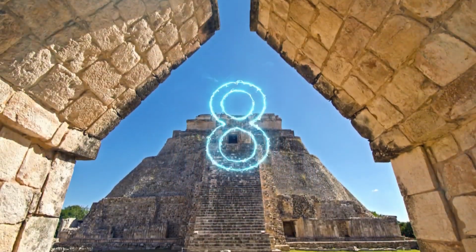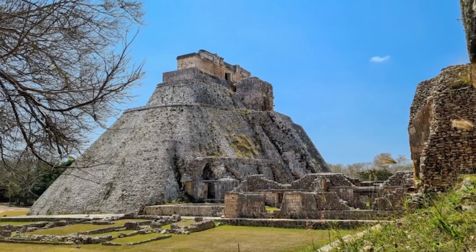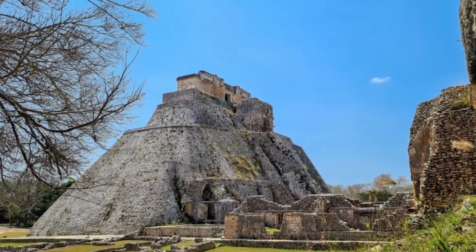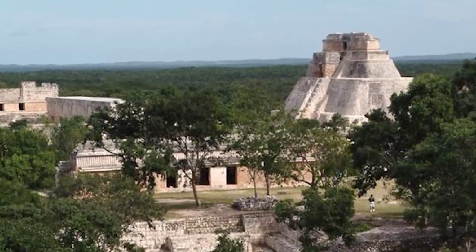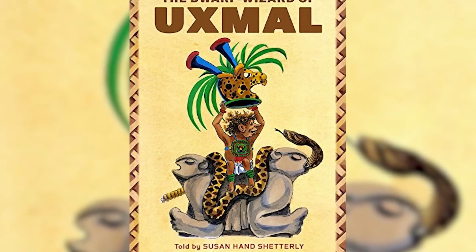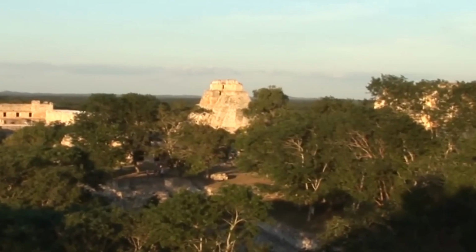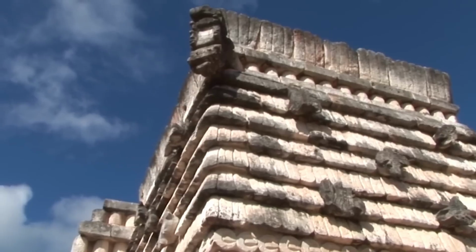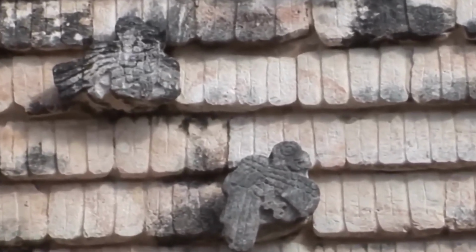Uxmal on the Yucatan Peninsula of Mexico is one of the most important cities of the Maya civilization. It's a site full of massive structures, but one of the standouts here is the Pyramid of the Magician, also called the House of the Dwarf. Legend has it that a dwarf, who hatched from an egg, built the pyramid in a single night. In reality, the pyramid was built in the 6th century, but it's still an impressive feat. Standing 115 feet tall, the pyramid is the largest building in Uxmal with 5 levels and multiple temples inside.